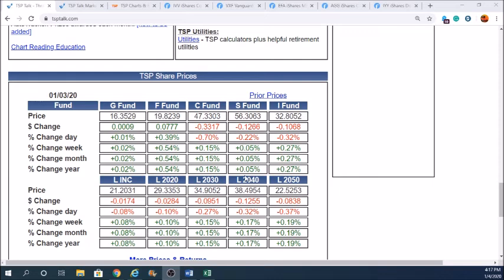The first thing we want to look at is a chart from TSP Talk. This is a great website. A guy named Tom does some commentary on there. It has our funds for the year, and it's kind of a good picture of what funds are doing for the year.